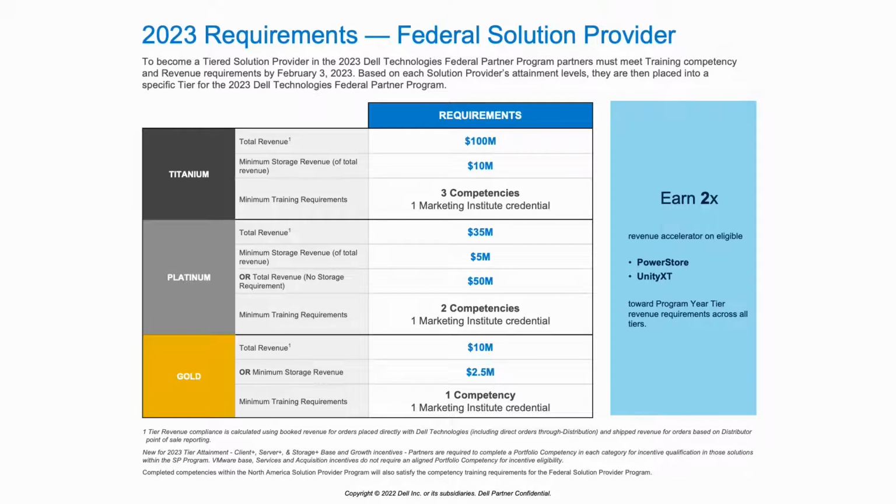As a quick overview of the requirements for Federal Solution Provider and our tiering system, let's talk about the top, which is Titanium. We have a total revenue requirement of $100 million with a minimum storage requirement of $10 million. Once you've attained that revenue, you're looking at doing 3 competencies with the marketing institute credential. Below that is Platinum, which is $35 million revenue with a minimum of $5 million in storage, and you do 2 competencies and 1 marketing credential.